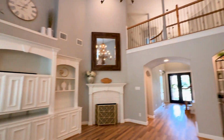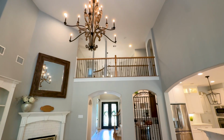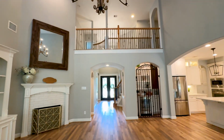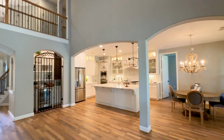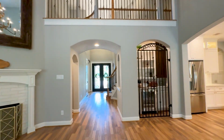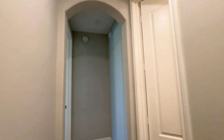All right, so here's the view from this side. You know, if you have your couch on this side, you get that grand entry view to your front doors, double doors. And again, a view of your kitchen. So now we will head to primary. Right here is your half bath for your guest. There's a toilet behind the door there.